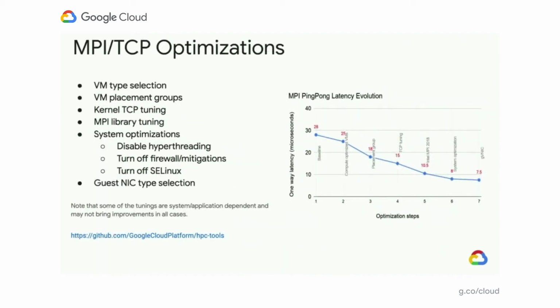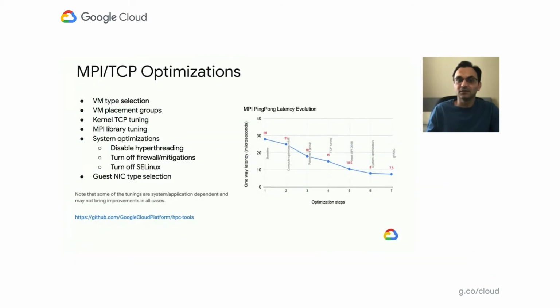The graph here shows an experiment where we run the famous MPI ping pong benchmark on Google Cloud. The leftmost data point is the baseline latency between two VMs without any placement policy. And as you can see here, we get about 28 microseconds. By choosing the right VM type, in this case, the compute optimized VMs that Manoj will talk about in a bit, and associating them with a compact placement policy, we were able to get the latency down to 18 microseconds. So that's a good 10 microsecond improvement on the base latency in a zone.